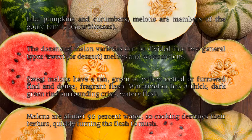Although they will continue to soften once picked, melons do not develop additional sweetness after harvest and should be vine ripened. A vine-ripened melon should have a strong aroma, yield slightly, and spring back when pressed at the blossom end, opposite of the stem end. Avoid melons that are very soft and feel damp at the stem ends.